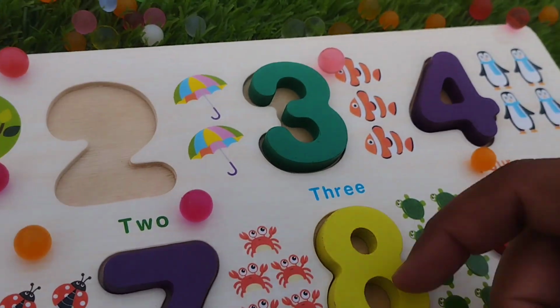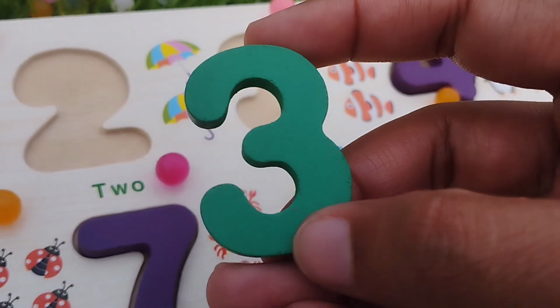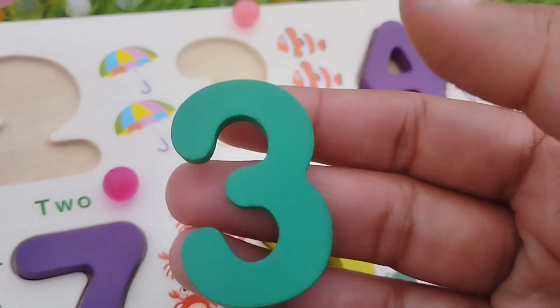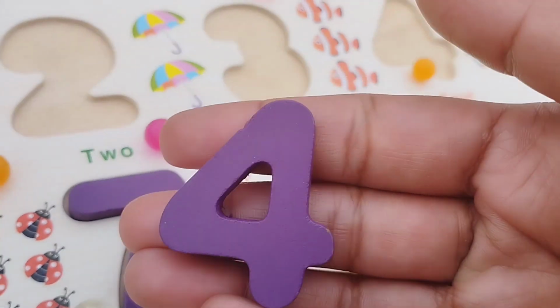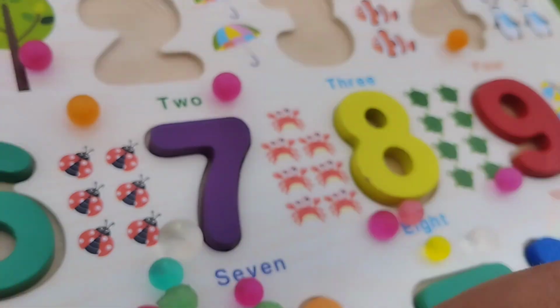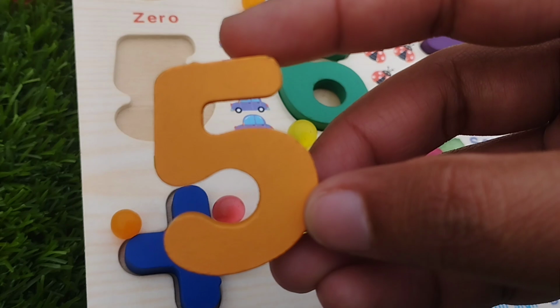Number 2. The next number is number 3. This is number 3. The next number is number 4. This is number 4.